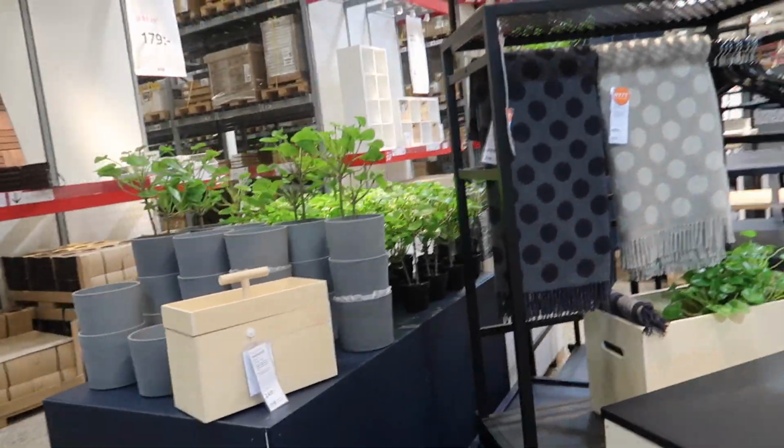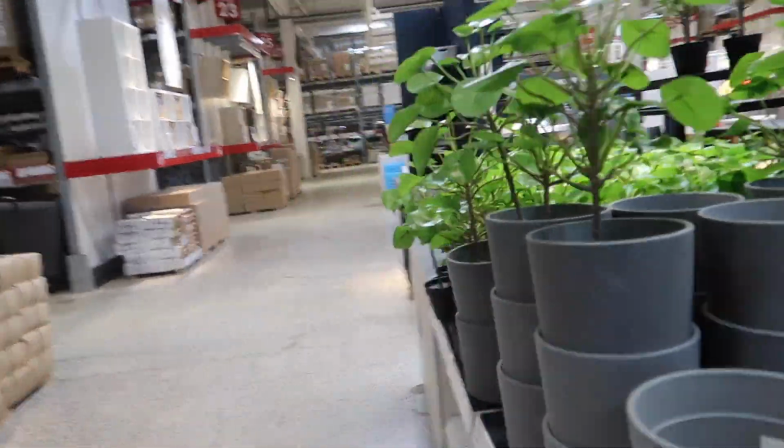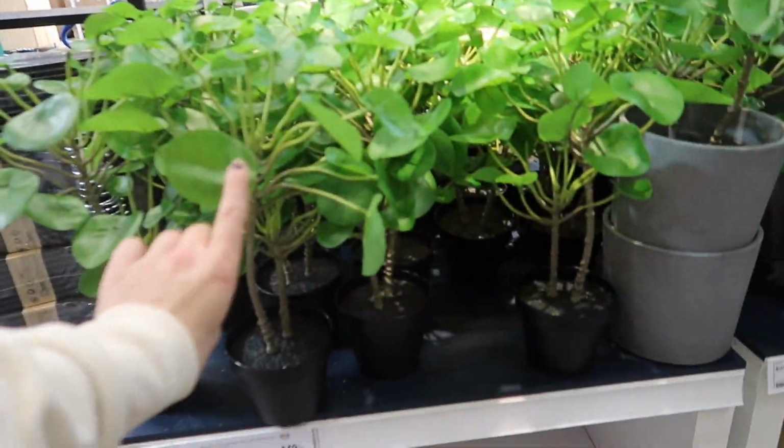This is the latest IKEA collection, and I believe it's inspired by Japanese homes because it's very minimal and I absolutely love it. I just wish that this was real. That would have been amazing.